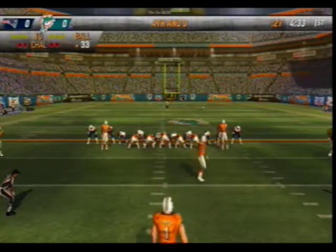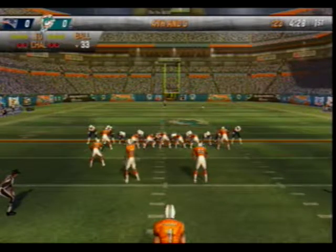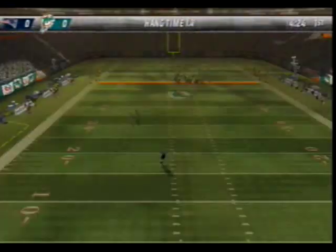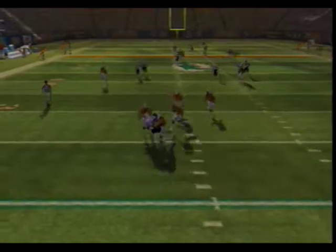Number 1 will come in now to punt it away. Clay sets up, waiting for the punt. The 21-yard line.